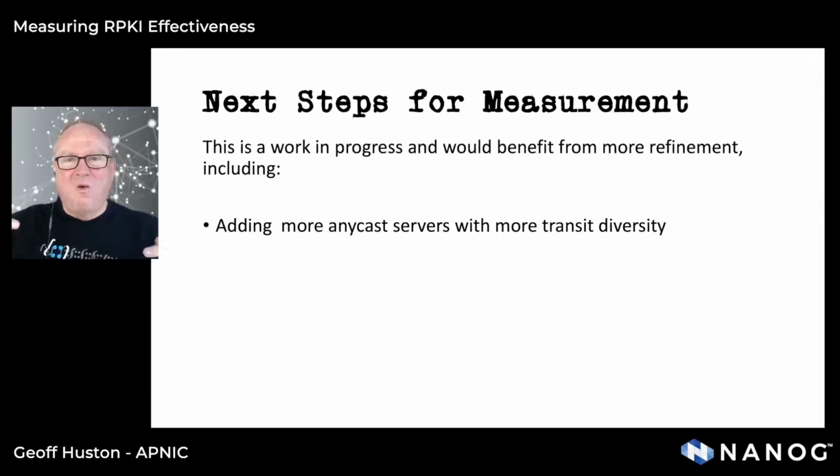So where do we go from this, and how do we get an even better picture? Well, the first thing is I'm using 3 points in the Anycast cloud and 3 transits. And I'm advertising basically a web server that serves 1-by-1 blocks. It's about as minimal as we get.